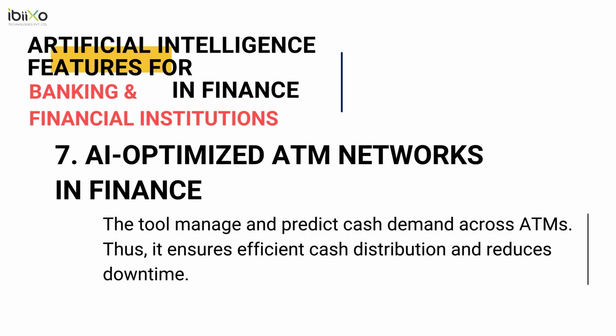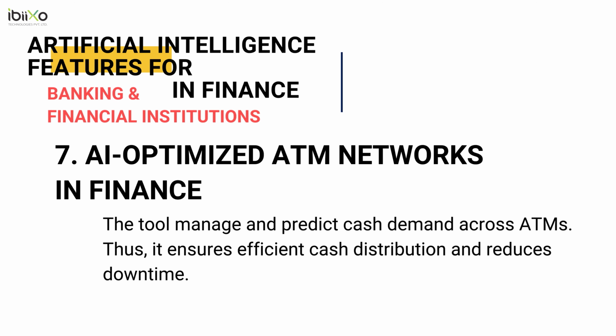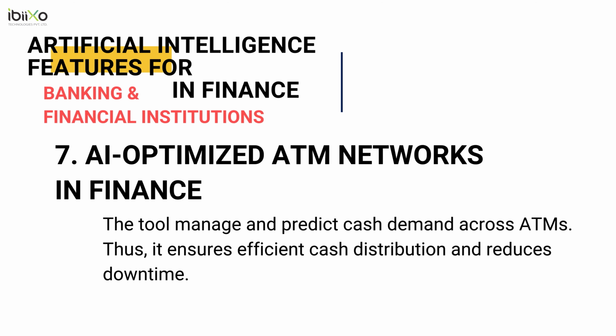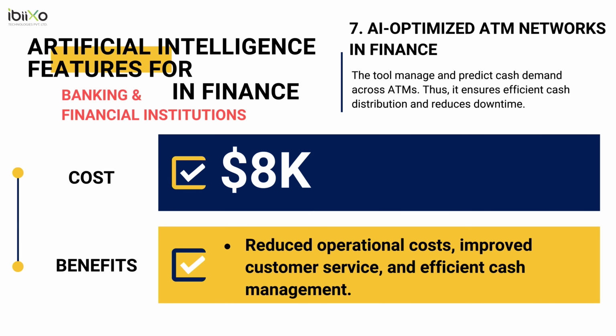The seventh one in the list is AI optimized ATM networks in finance. A very interesting one, but a very simple one, which would help banks plan ATMs and manage them with AI, and would roughly cost a starting range of around $8,000.